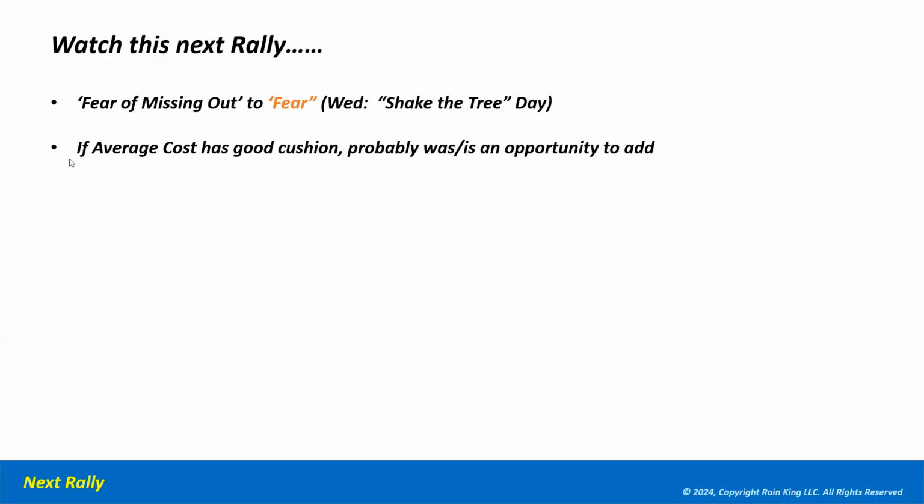So on this next rally, as I mentioned, if your average cost was good, you had really good cushion going into Wednesday, but that dip was probably an opportunity to add to your names. Some of the names came down to their 20-day moving average, which gave an opportunity to add. Some came down to their 50 days with an opportunity to add, but you had to be nimble to capture that. If you didn't add, that's okay. Be patient. There'll be other opportunities. Now, again, I keep emphasizing I want to watch this next rally because I think it's very important.